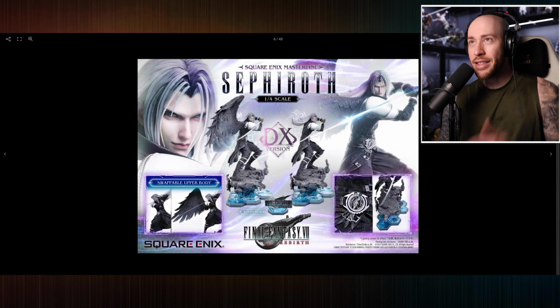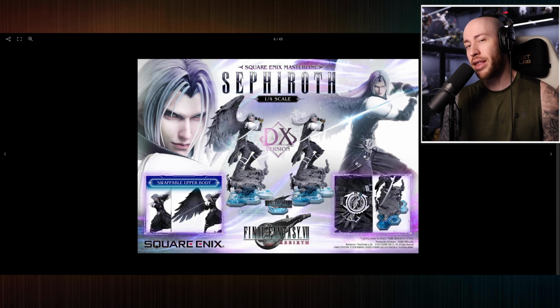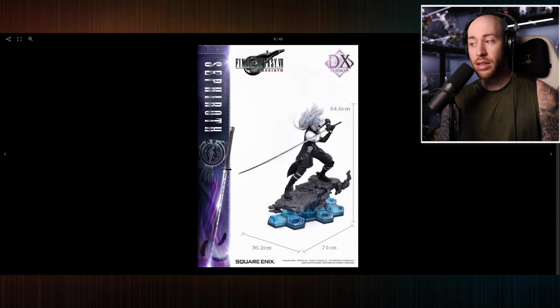But honestly, I don't know. It is buy nice or buy twice. But I'm honestly wondering, do I even need to get the DX version? Because I'm almost certainly going to be using the wing. But if for whatever reason the wing starts to sag and the support doesn't handle it, you could put this one on, take the wing off, and then you still have a really great display that's much more stable. So yeah, it is a consideration.